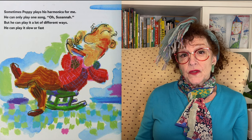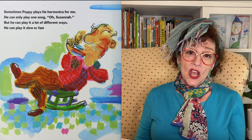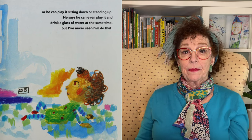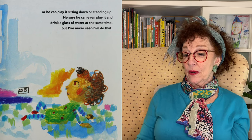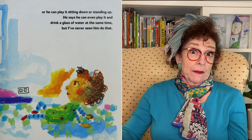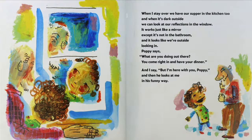But he can play it a lot of different ways. He can play it slow or fast, or he can play it sitting down or standing up. He says he can even play it and drink a glass of water at the same time. But I've never seen him do that. When I stay over, we have our supper in the kitchen too. And when it's dark outside, we can look at our reflections in the window. It works just like a mirror, except it's not in the bathroom. And it looks like we're outside looking in.